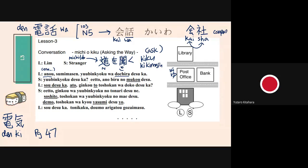Ano biru no mukou desu. Biru is building. Mukou is far behind, like beyond. Biru no mukou means behind that building. I think the translation is beyond. What is this mukou thing? Let me explain in the next slide.